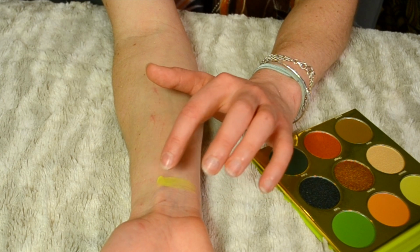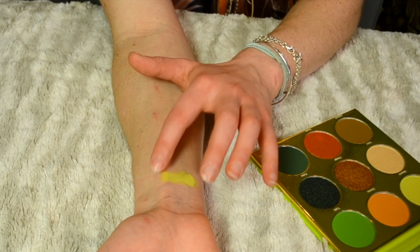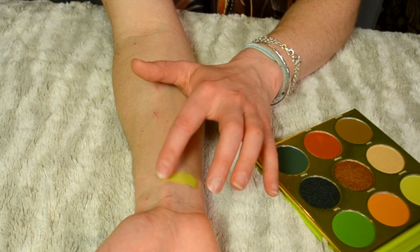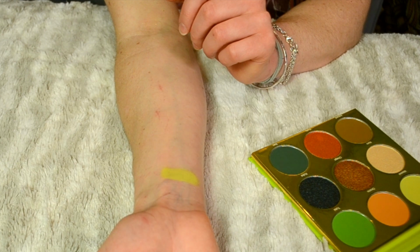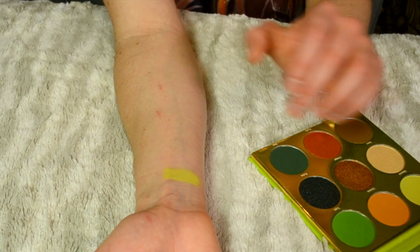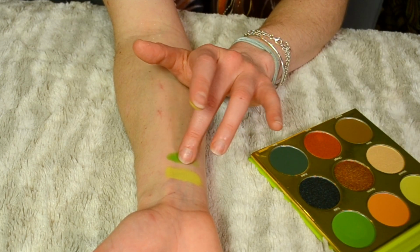Okay, wow. I mean, it kind of got stuck on this tendon. It's pretty sheer, I would say, like, I can still see, oh, but it's buildable. Okay, that's really cool. That's a unique color. It's a very, very pale yellow green. So let's put Tootsie next to it. This is just a more Kelly green.